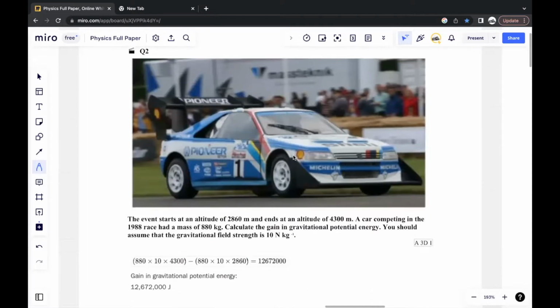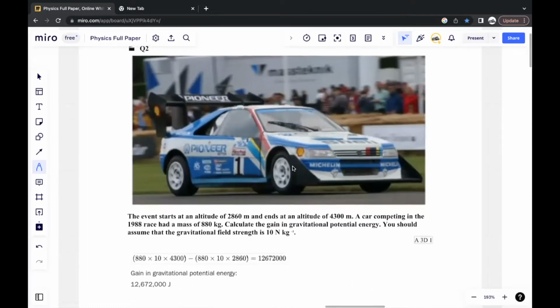Question 2, the event starts at an altitude of 2,860 meters and ends at an altitude of 4,300 meters. A car competing in the 1988 race had a mass of 880 kilograms.